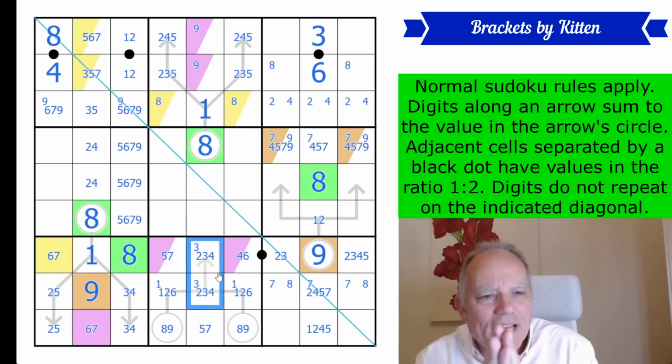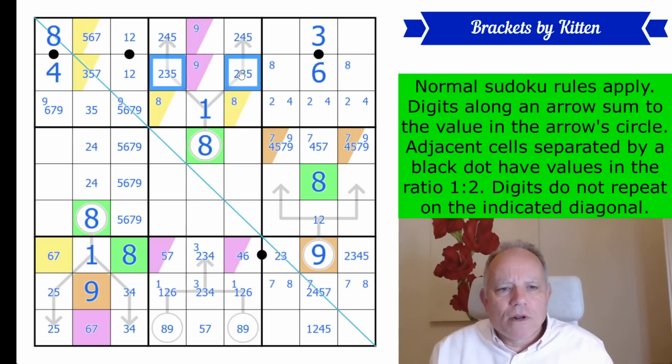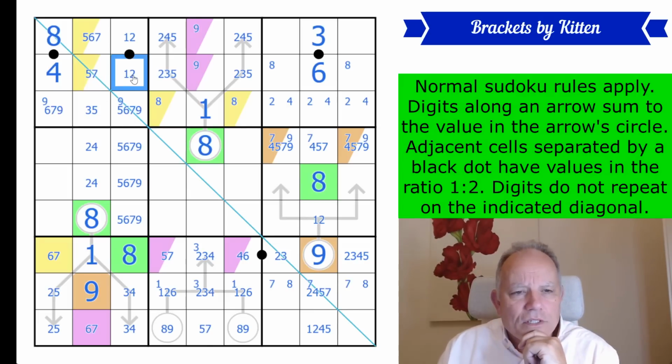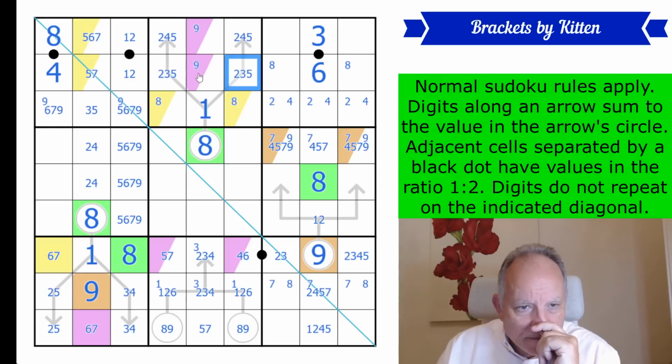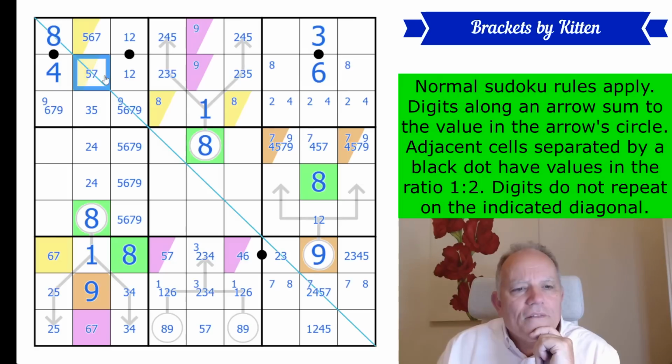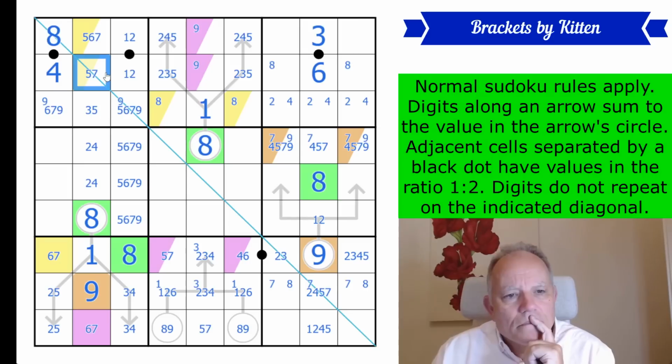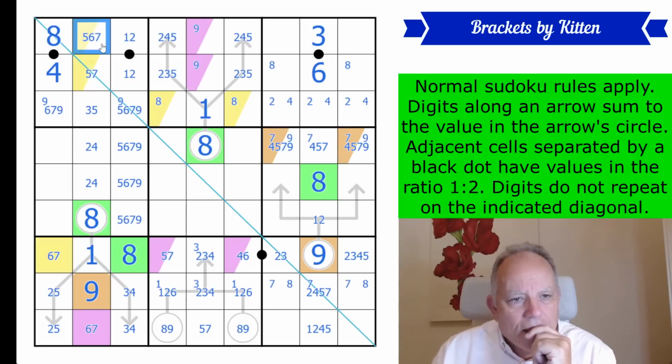Oh, goodness, I cannot see. Oh, there's definitely a 3 in one of those cells. So that's not a 3. That is now 5 or 7. And if it's a 5, it can't go with 2, because of this pair. If it's a 7, it's yellow. Then 7 is yellow. Then that has to be a 5, and that has to be a 3.